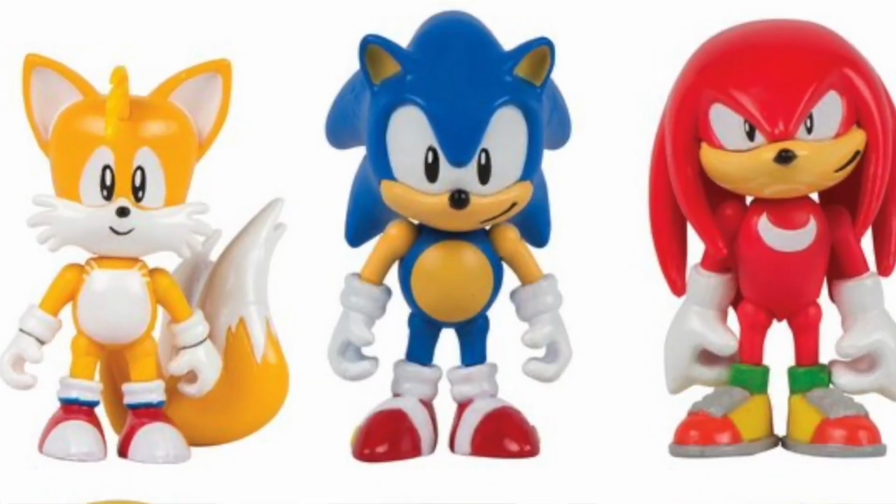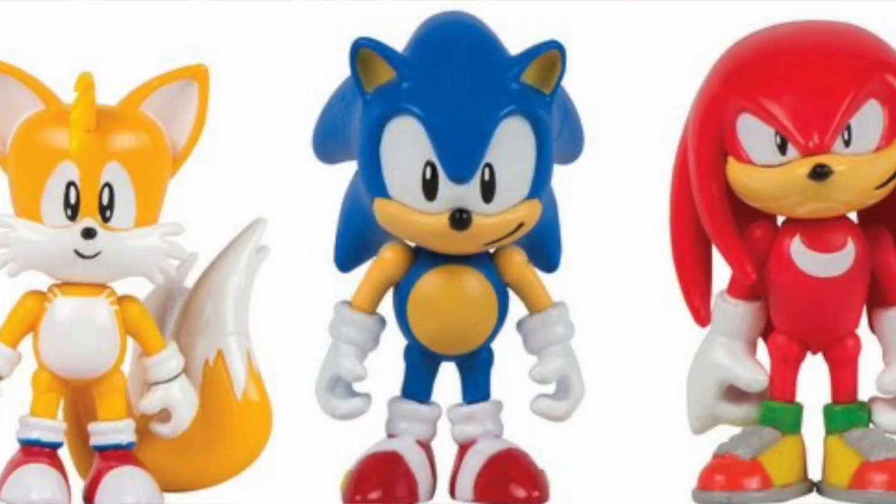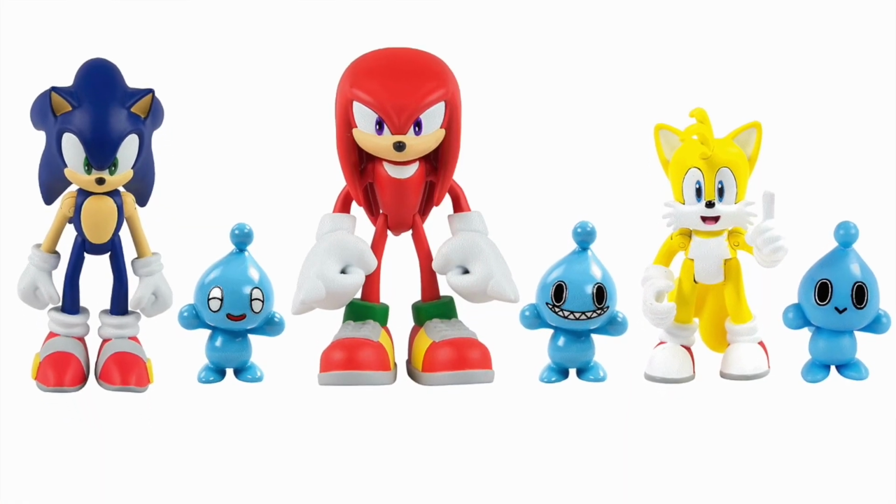But during the 25th anniversary, they decided to finally start making Sonic figures based off of the games, and we got a whole bunch of figures based off of Sonic Mania, which is really cool to see. And in the following year, right around when Sonic Forces was coming out, they actually decided to make figures based off of modern characters. We eventually got a modern Sonic and stuff like that.